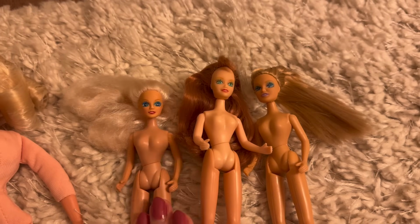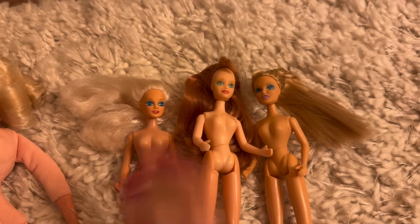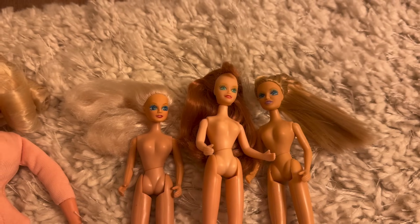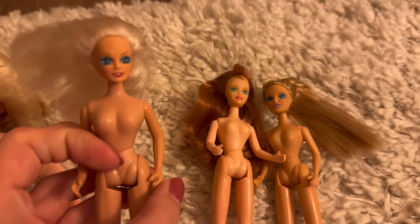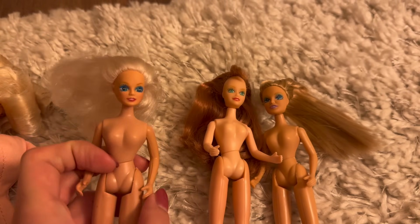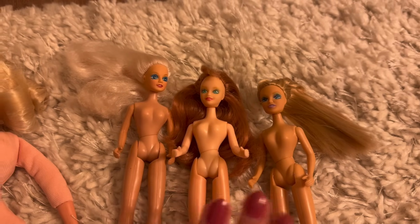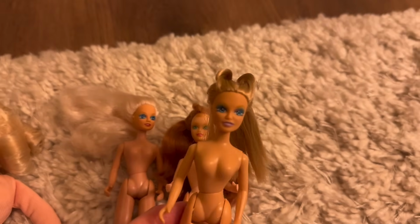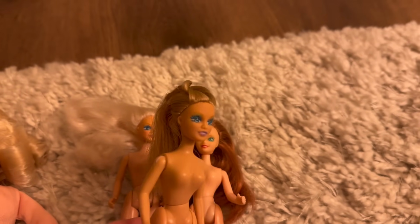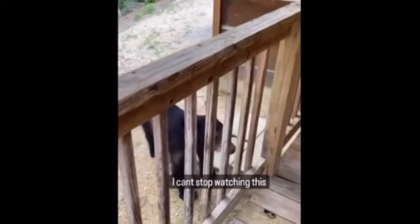So I have their curling and boil washes done. With these Star Agency dolls, they are going to need much more than a boil wash. I didn't even try. They all have poly hair, so they're going to need to be flat ironed. And yeah, it's gonna be a thing. Now, I don't plan on keeping these dolls. I remember them vaguely way back when, but they never appealed to me. I mean, this one in particular, in my opinion, is just not that beautiful.